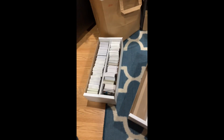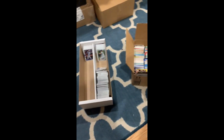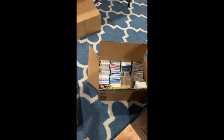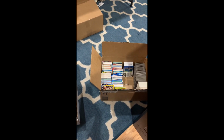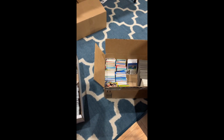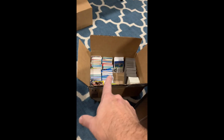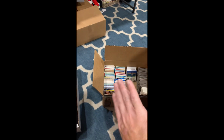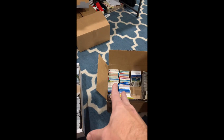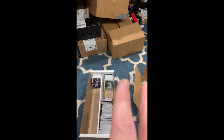All right, so I am through two boxes. I know this is going to change. I'm going to show you some of the highlights of box two. I already showed you some of the highlights of box one. I'm going to do a video at the end doing all of the highlights. But so this is kind of my junk wax over here, which is probably going to get tossed. So all of this stuff was pretty much picked through.